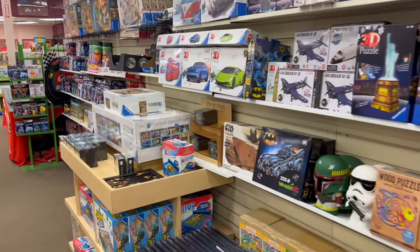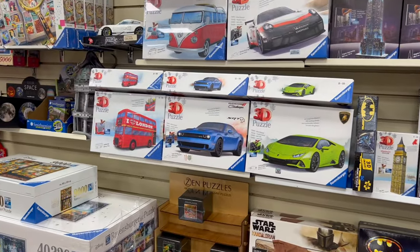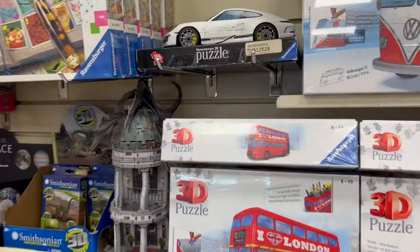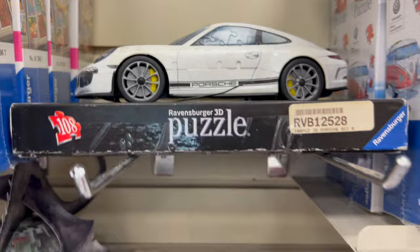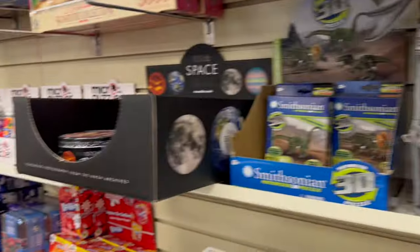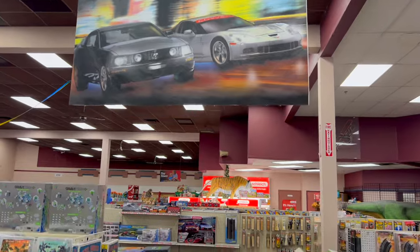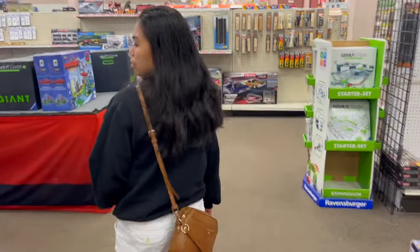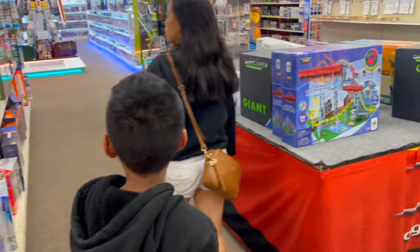Hey, we at the HobbyTown in Kennesaw, Georgia. This thing is huge. Hey, look at these puzzle cars right here. Like 3D puzzles. It's crazy here. I remember a few years ago, I found a few boxes where it was just extra details and instructions. No, still works, yeah. He loves it.